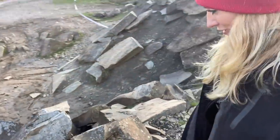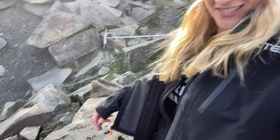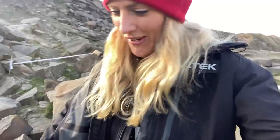At the moment, it is dry as well, but look at this stuff. Riding motorbikes through a granite quarry. What better way to spend a Saturday?